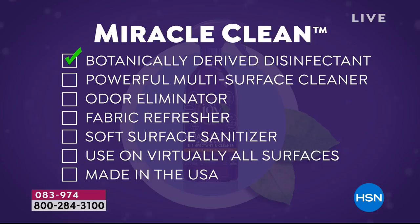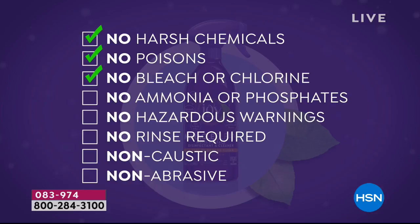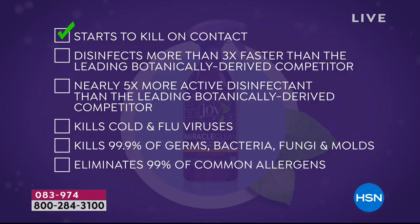Okay, here we go. What is the resume that Miracle Clean has? Botanically derived disinfectant, a powerful multi-surface cleaner, an odor eliminator, a fabric refresher, a soft surface sanitizer used on virtually all surfaces, made in the USA. No harsh chemicals, no poisons, no bleach or chlorine, no ammonia or phosphates, no hazardous warnings, no rinse required, non-caustic, non-abrasive. Starts to kill on contact. It disinfects three times faster than the leading competitor, with nearly five times more active disinfectant than the leading competitor.